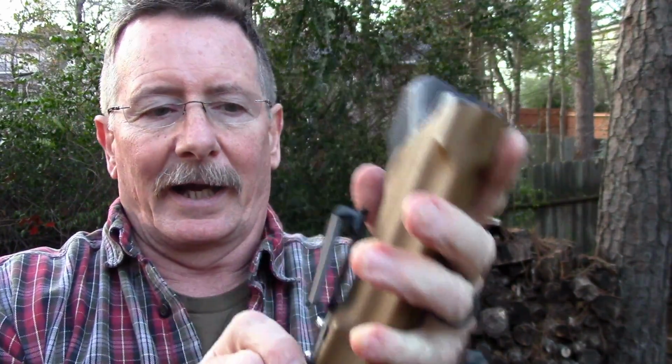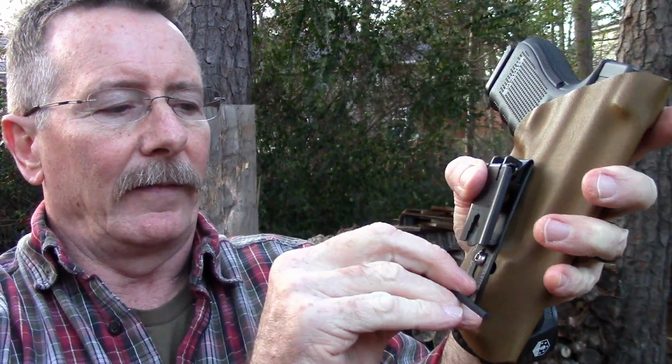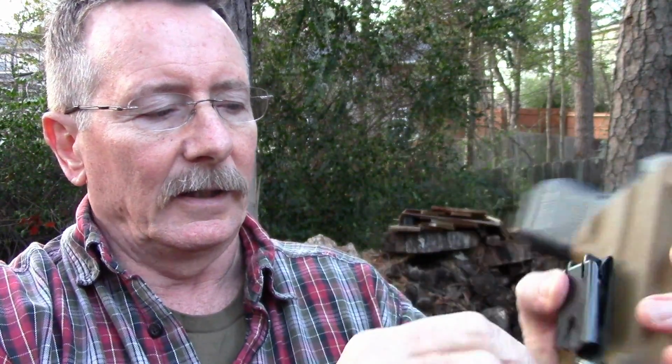A pretty good bit of forward cant. I keep mine just a little bit less than 100% as far as it'll go, and about right there, and then just lock it down, and you are good to go.